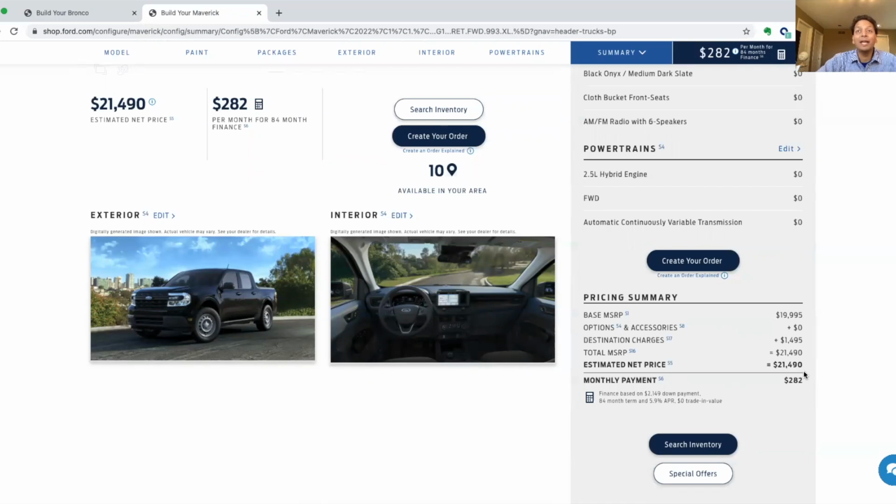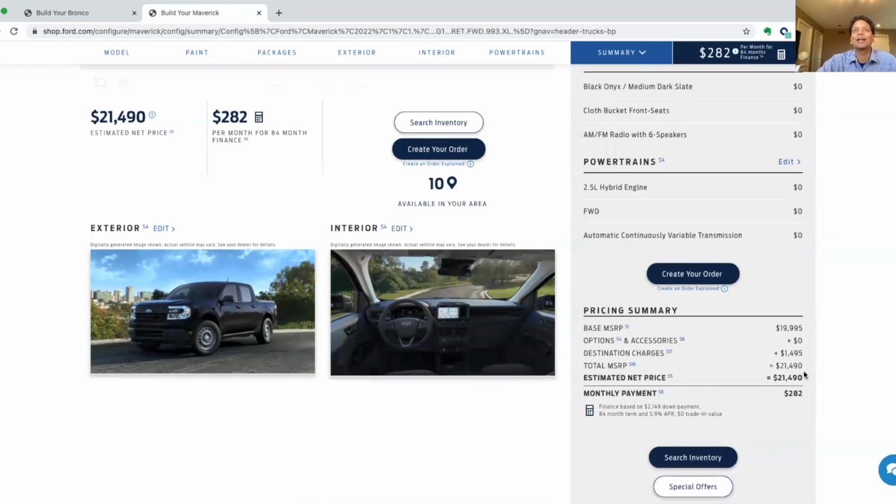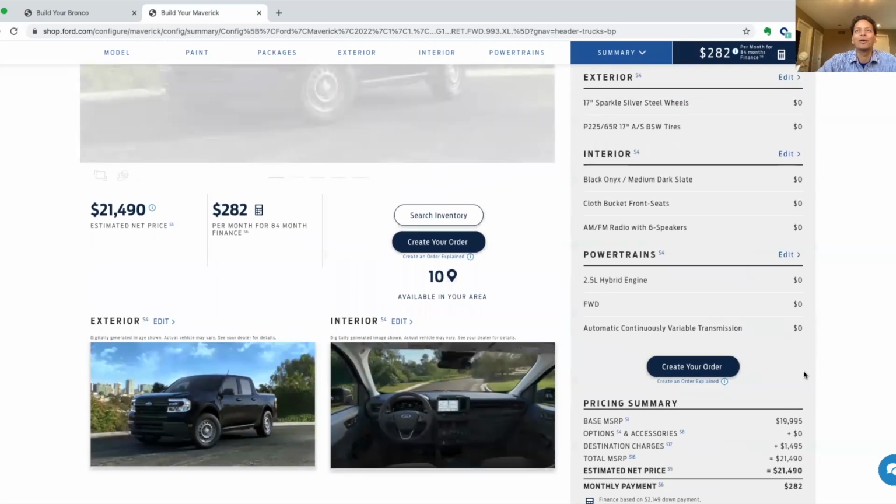And in terms of use cases, an argument could be made that this thing could do 90% of what the Bronco can do. And it can totally outperform it in other areas, such as miles per gallon and trips to Home Depot, utility, use as a daily driver, etc.